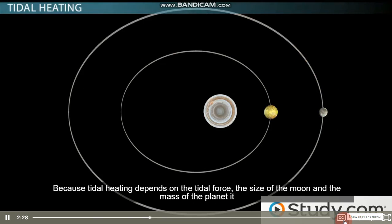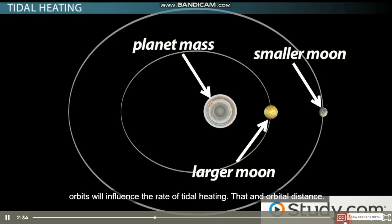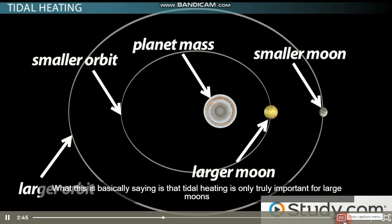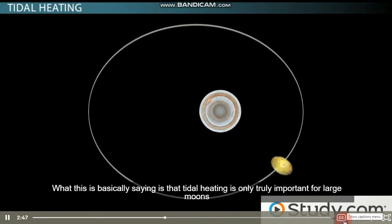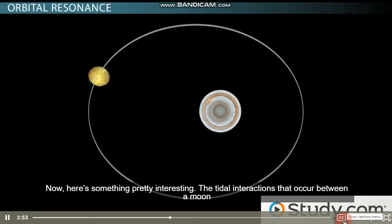Because tidal heating depends on the tidal force, the size of the moon and the mass of the planet it orbits will influence the rate of tidal heating. That and orbital distance. The farther away a moon is from its planet, the smaller the tidal force. What this is basically saying is that tidal heating is only truly important for large moons that orbit close enough to massive planets.